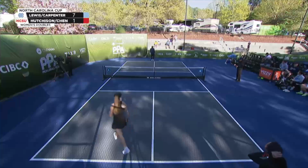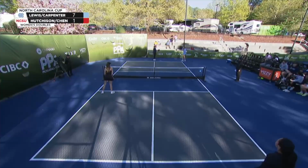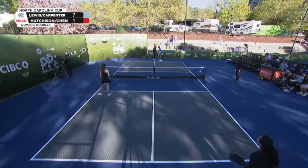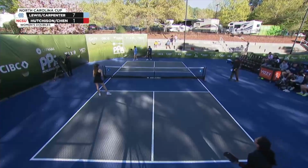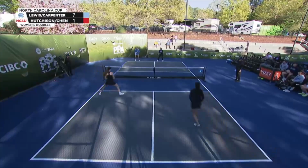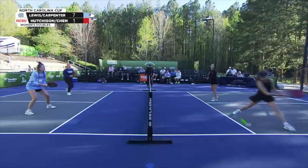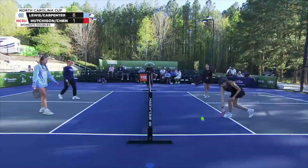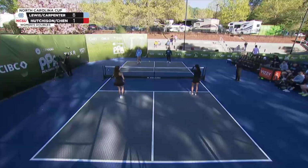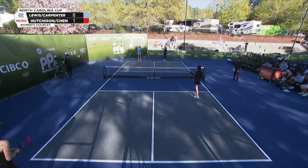And that's really what you can kind of see as the difference maker, is when UNC is hitting those balls up at the kitchen line like Caitlin hit there. She's putting spin on it and really pushing NC State back. And I'd like to see NC State start to do a little bit more of that. Great out wide drop there. 8-1-1.